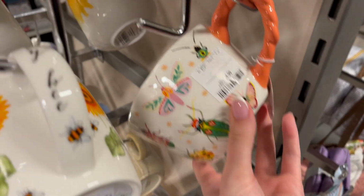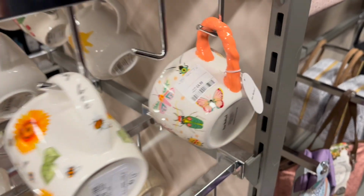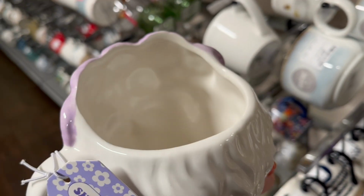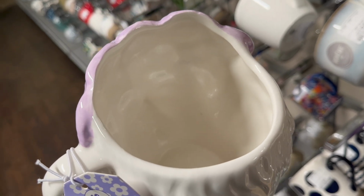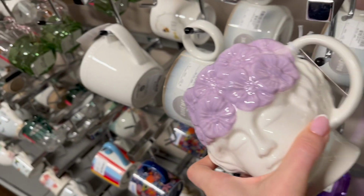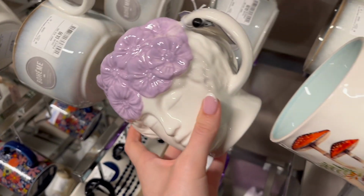Oh, this is big. But there's bugs on it. This is a pretty cool mug. I feel like it'd be really heavy to drink out of though. And I'm really awkward actually because the rim, whatever you call it, is really thick. How much is it? Let's see. $5.99. That's your vibe? Come to HomeSense.